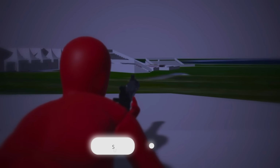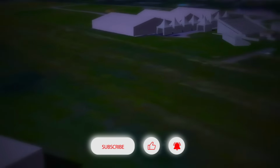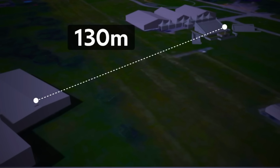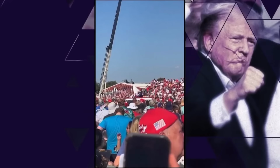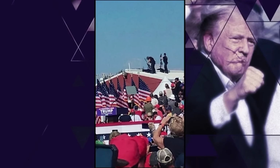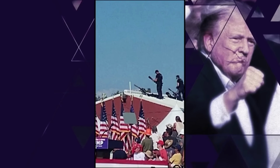This is the shooter's view at that moment. Matthew Crooks was only 130 meters away from the stage where Donald Trump was standing. It's approximately the length of a football field. Behind Trump, there are three buildings, and on top of one of them is a Secret Service agent, a sniper, an elite marksman trained and armed to hit long-distance targets.